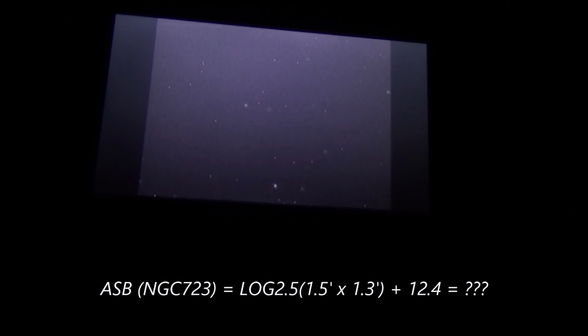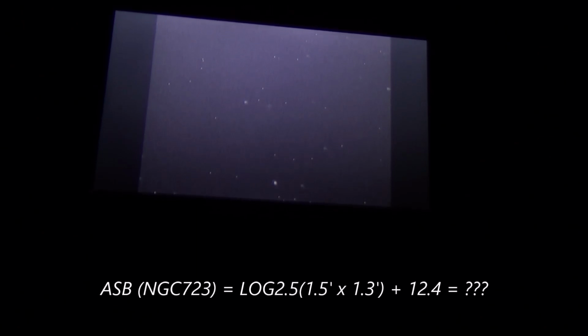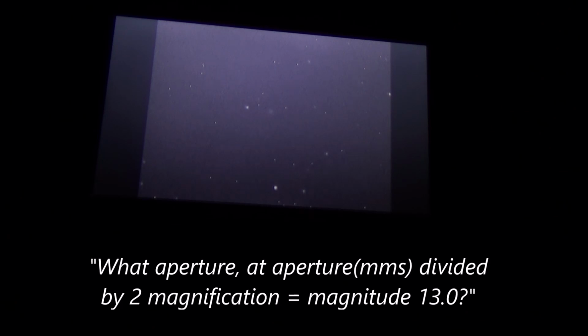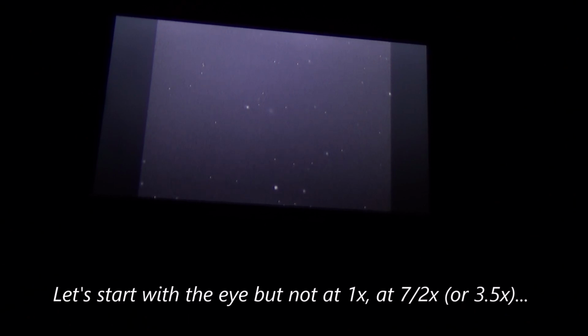Here we're seeing NGC 723, which is also NGC 724. It's a galaxy in Cetus, magnitude 12.4, 1.5 by 1.3 arc minutes, spiral with a lowercase bc, 64 million light years distant, so not particularly large, maybe about 35,000 light years in diameter. We're at minus 20, almost 24 degrees in declination. The galaxy is quite present in the center of the screen.